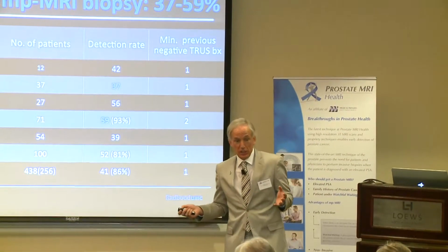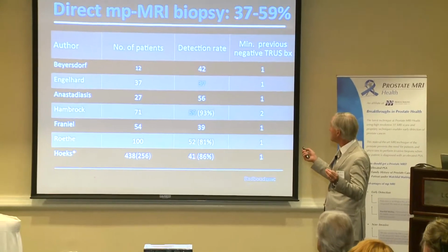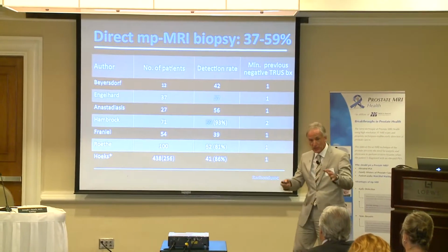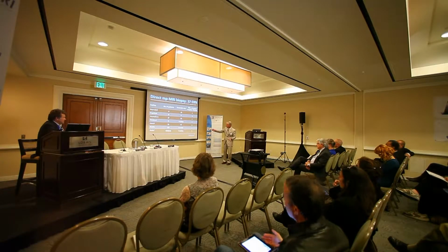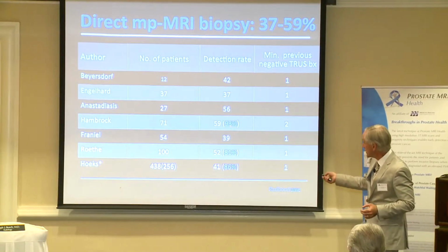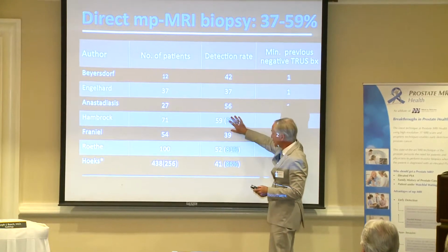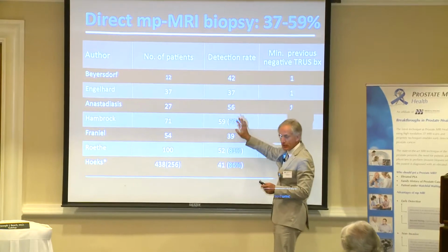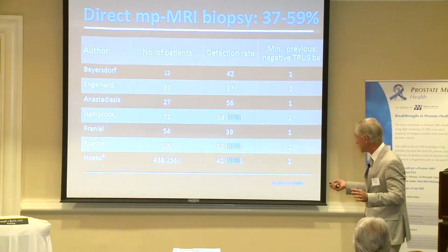What about the value of this technique? The literature shows that the positive yield of biopsy is between 37 and 59% in patients who have had a previous negative TRUS biopsy. So that was negative, still concerned, patient had an MRI, you can see many studies, and you can see that the detection rate is quite good. Now, in brackets here, there are percentages. These are the percentages of significant cancers. So you see that we detect cancers, but predominantly significant cancers. That's good news, because we do not want to detect the insignificant cancers. We want to detect the bad guys.